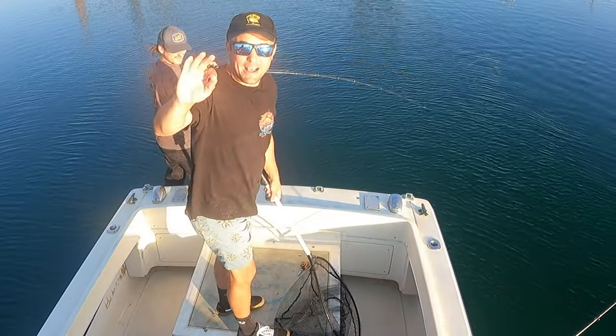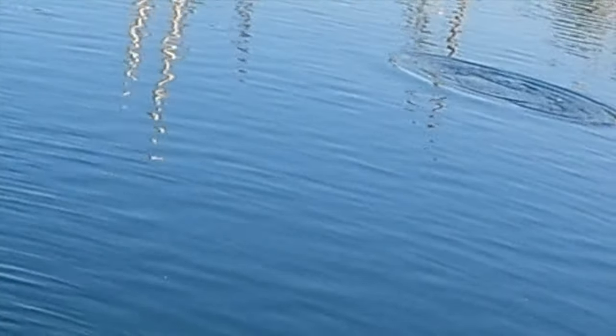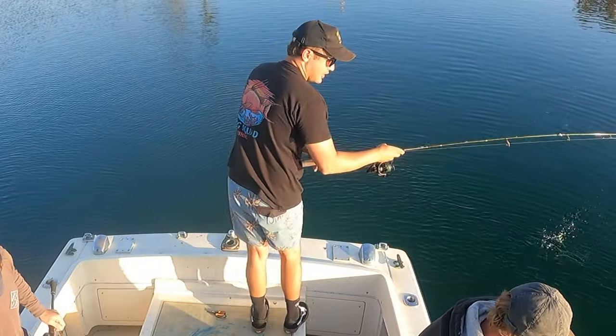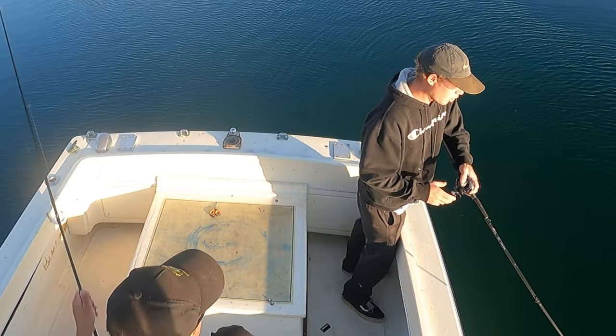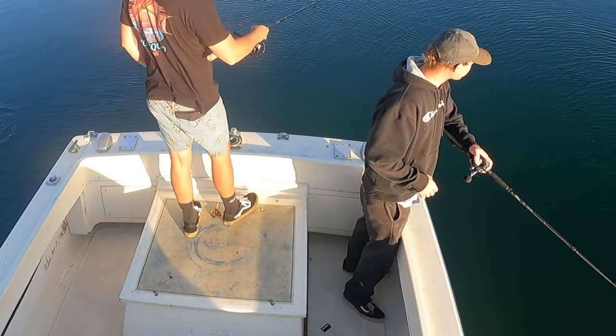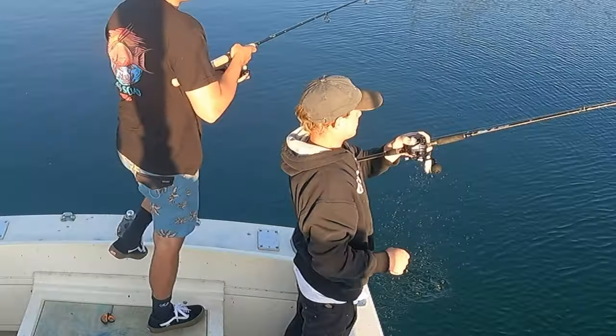This is a ripper of a bite. I've never seen it this good. Oh, he came off? Oh, that's a bait out of the water. That was on the heads up. Oh man, you're flipping bait out of the water, dude. It's always when you're trying to. Oh my god! Double up. Solid fish. Yeah, I really want to double up.